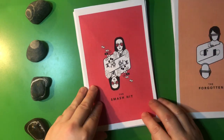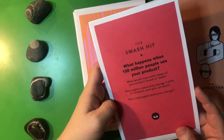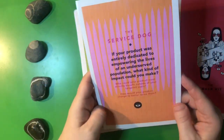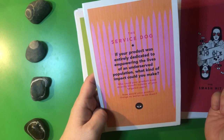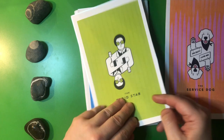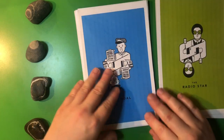I just think they're brilliant. So quickly, I'll just flick through the rest of them. You've got the Smash Hit, which talks about what happens if 100 million people use your product. You've got the Service Dog, which I quite like. If your product was entirely dedicated to empowering the lives of an underserved population, what kind of impact could you make? Just such good questions. The Radio Star: who or what disappears if your product is successful?